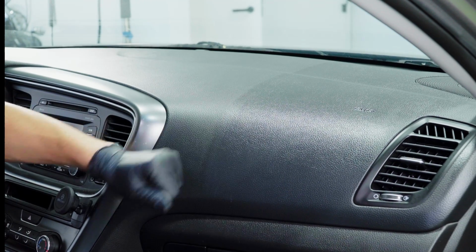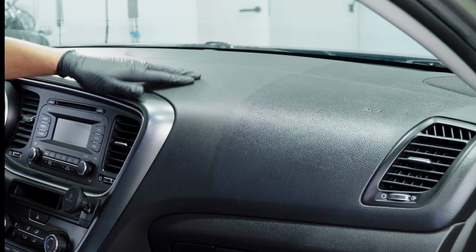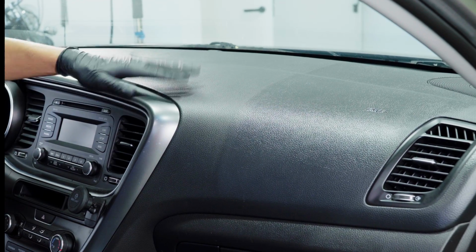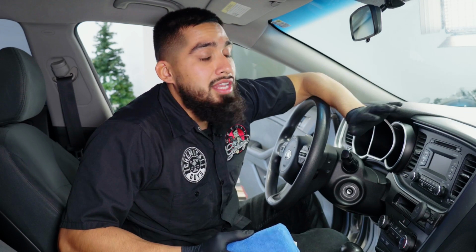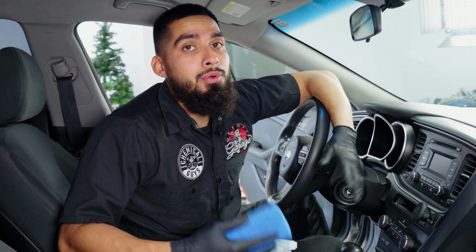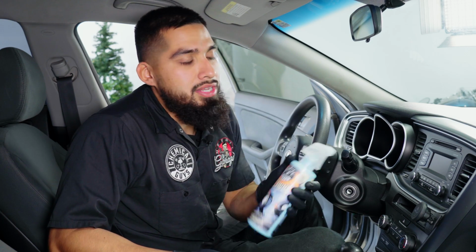Of course, it is dry to the touch because Chemical Guys water-based formulas are completely dry to the touch. Compared to this side, it's just dry. So if you keep having a dashboard that's just completely dry, if you let it sit outside, unfortunately, it might crack or fade or even discolor over time. So just prevent that by using Tire Kicker or a water-based dressing.